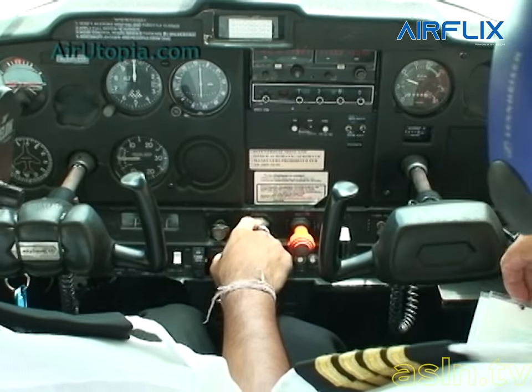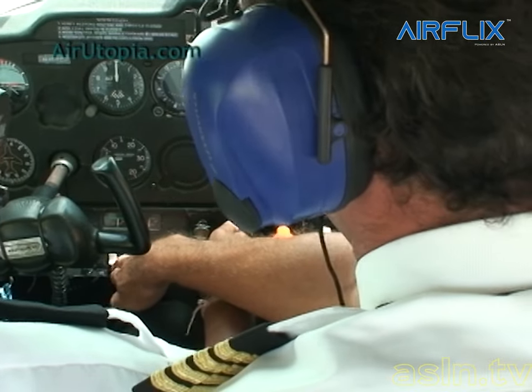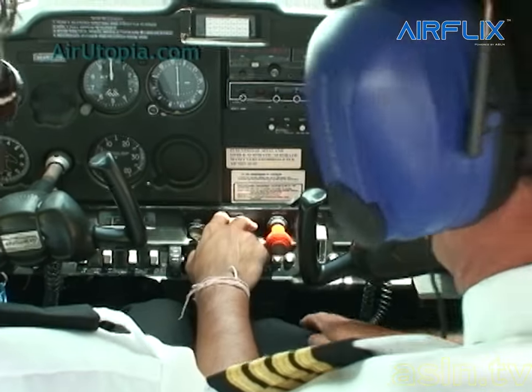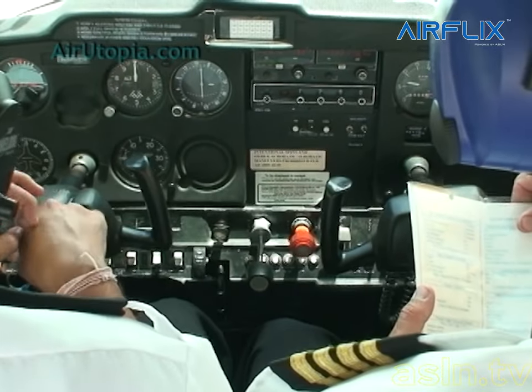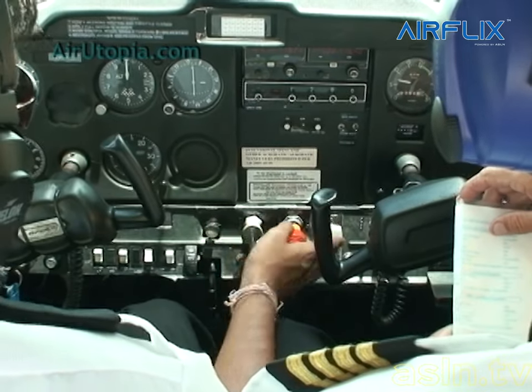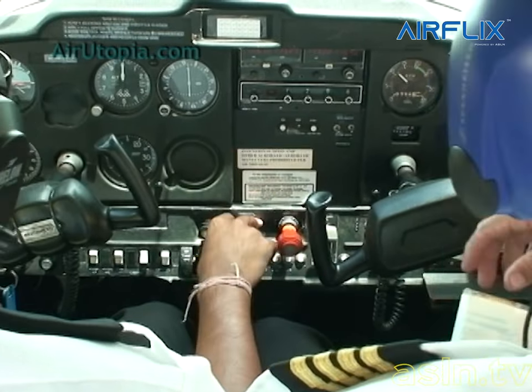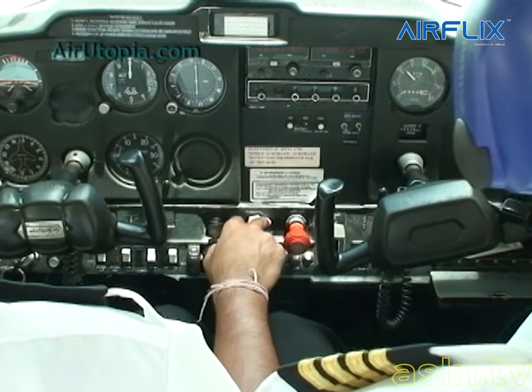You can see Arna reading out the after landing checklist. The after landing checklist includes putting the landing light off, putting the carb heat off, and putting the transponder on standby, and making sure that the elevator trim is set in the takeoff position again. Once we've completed the checklist and we've announced that we're clear of the runway, we can continue taxiing on to park our airplane.